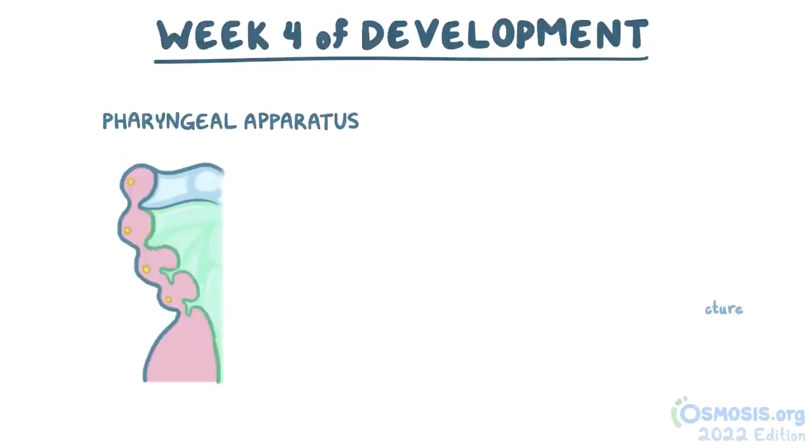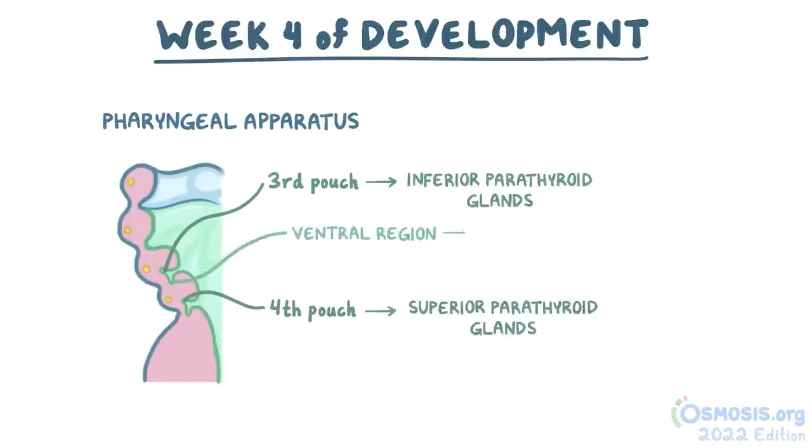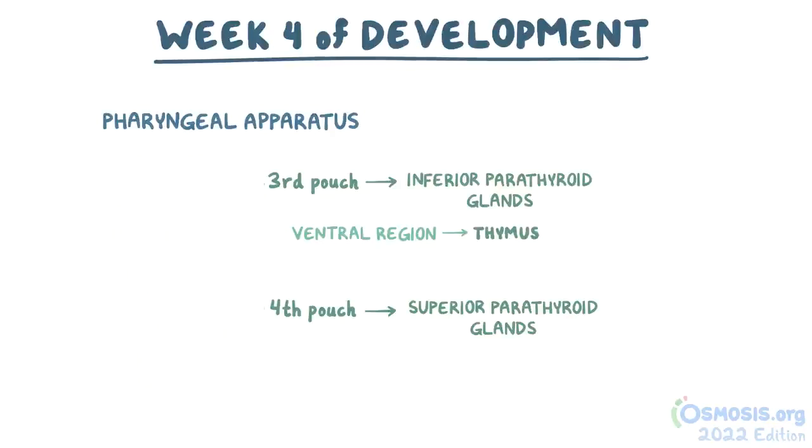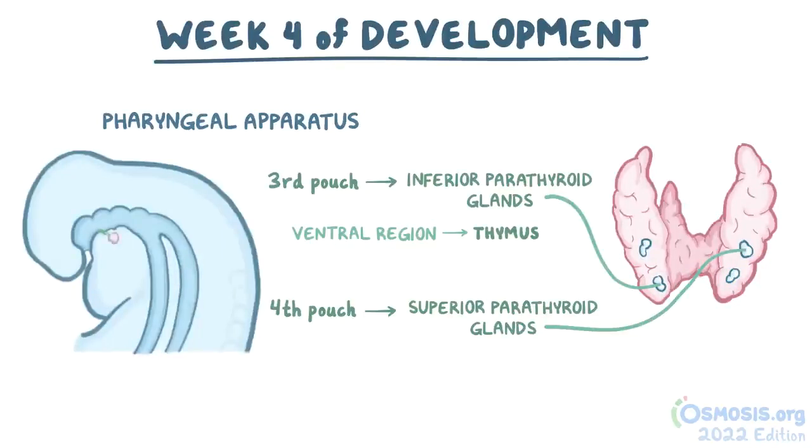Now, the epithelial tissue of the embryo's third and fourth pouch turns into the inferior parathyroid glands, as well as the superior parathyroid glands, while the epithelial tissue that lines the ventral regions of the third pouch forms the thymus. Both glands then go on to break off from the pharyngeal wall and eventually attach to the posterior side of the thyroid. The thymus, now free, migrates down the middle of the pharynx until it ends up in its final position in the front of the thorax, where it fuses with its counterpart from the opposite side.